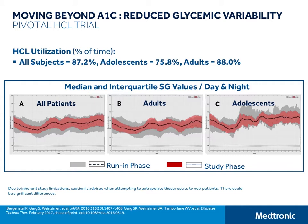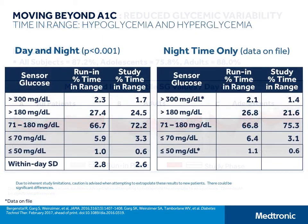And then if we look above, there's some data that is very important for you to understand, and that all subjects were in auto mode. So they were using the hybrid closed loop system, having that deliver their basal insulin automatically 87% of the time. Adolescents were a little bit less compared to the adults, but that's true with the utilization of all diabetes technology, in that adolescents use it less than adults. So this is another way to display the same data set in table form.